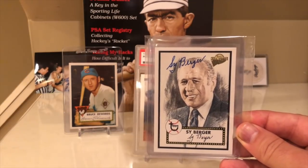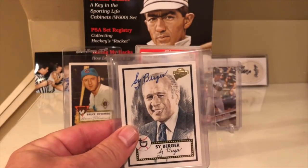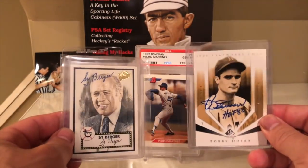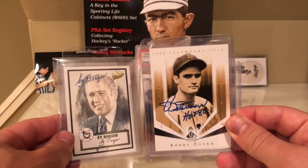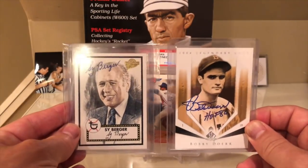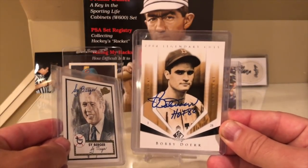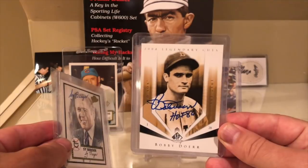Joe DiMaggio actually played in 1951, so he could have been part of the 1952 Topps set, but he didn't want to sign. So can you imagine a Joe DiMaggio in the 52 Topps set? And then also, the guy that sold me this also threw in this, Bobby Doerr, which is pretty awesome. This is a Hall of Fame.